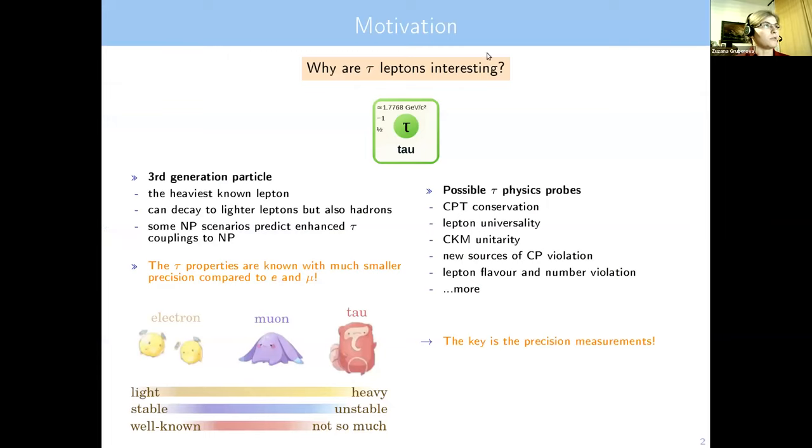So let me first talk a little bit about the motivation, about the Tau leptons. Tau leptons are the third generation particles. They are the heaviest known leptons. And thanks to their mass, they can decay not only into lighter leptons, but also into light hadrons. And some new physics scenarios predict enhanced Tau coupling to the new physics. But compared to the electrons and muons, the Tau properties are known with much smaller precision.